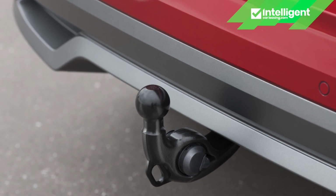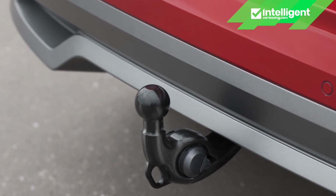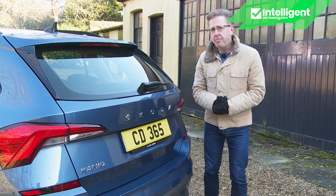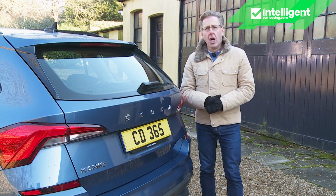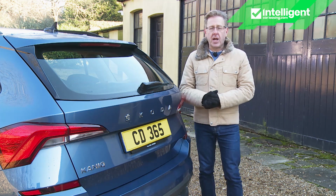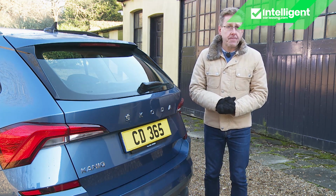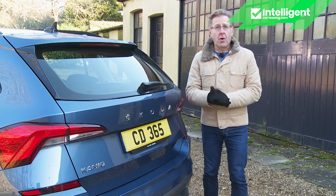On to practicalities. Now, make up your mind about a tow bar at the outset, because it won't be possible for your dealer to retrospectively fit one once your Kamiq has left the factory. There's a tow bar preparation package or an electrically folding tow bar that slots neatly out of the way when not in use.